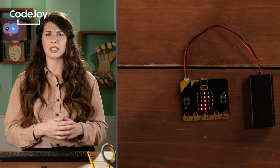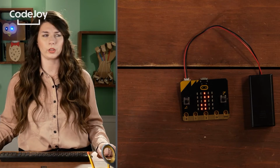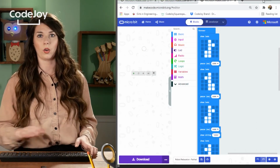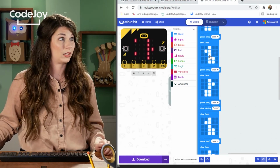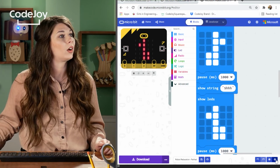I'm really interested in that shh part. How did Farhad scroll those letters across? I'm curious. I want to take a look at this code. So, okay, here is Farhad's code. I like these little musical notes. I also really like music. It's a great way to calm down. But if we zoom in, there were the musical notes, and then, oh, look at that.